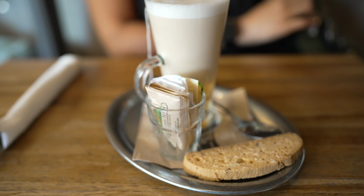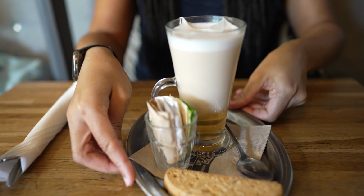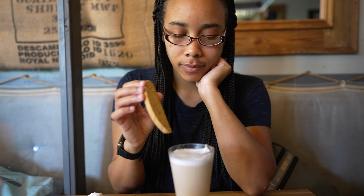Sweet, okay. So I don't need this. What did you end up ordering? I got the London fog. I guess the syrup is on the bottom, maybe? It comes with vanilla syrup. Sort of want to dip this in it. Is that weird?